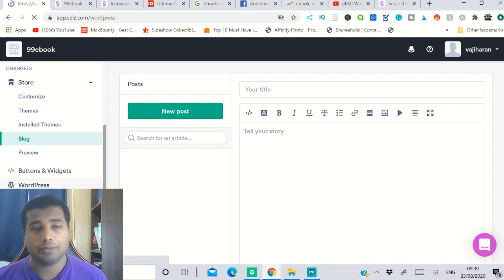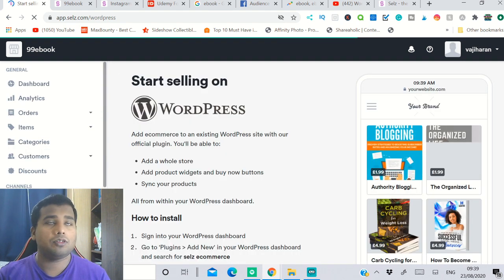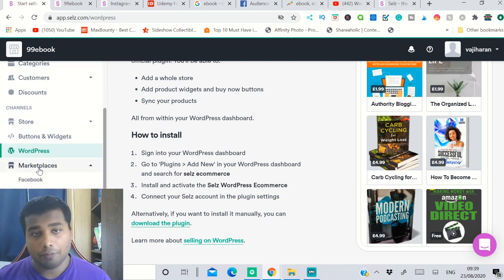And if you click WordPress here, if you already have an existing WordPress, for example you have a blog, or you write a blog post on make money online, or gadgets, or a review site, you can integrate this with a WordPress site. All you have to do is download a plugin from the WordPress site, install it and integrate it with this one. If you click marketplace, that's where I talk about Facebook, Instagram and Google Shopping.